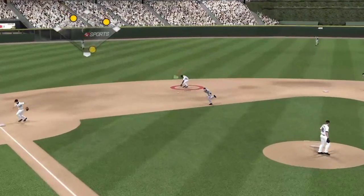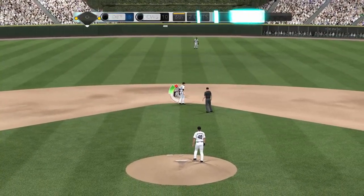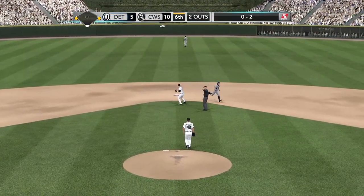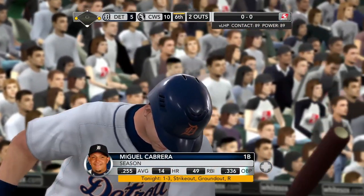Hit hard on the ground to short. And he scoops it up. One. Decides not to try for the double play. Hangs onto it. Perfect. Number 24. Two outs and in the box, Miguel Cabrera.